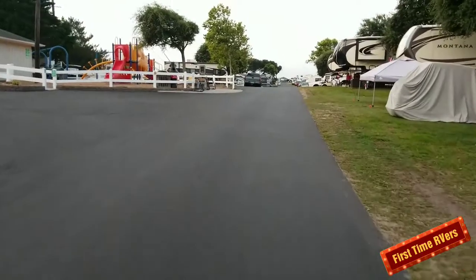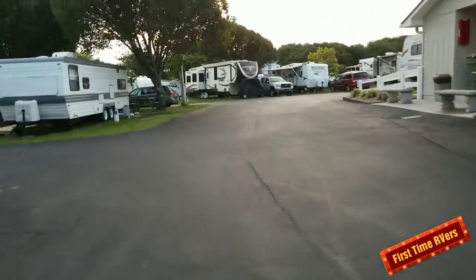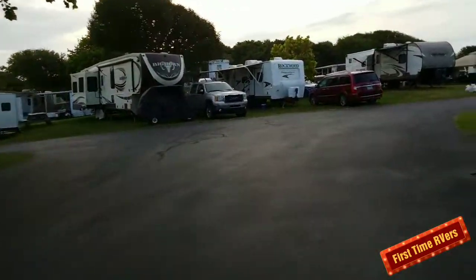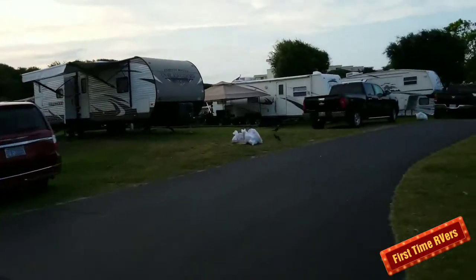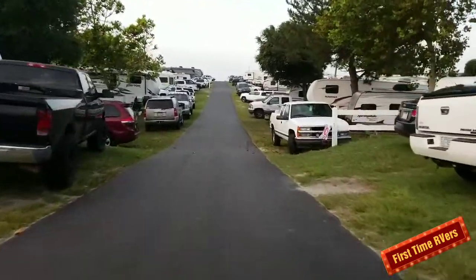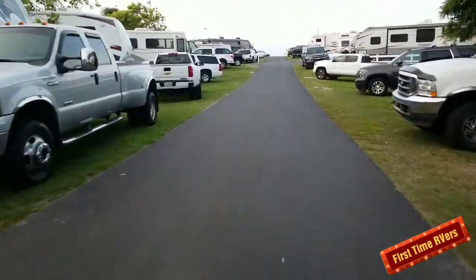Now these are your summer people, so they rent out just for the summer. I think that's $3,000 or $4,000 again, plus utilities. But you get to keep your camper there for the summer. Set it up, go home, come for the weekend, not have to worry about setting up your camper. So that's kind of nice. But again, you can see it is quite tight, and the roads aren't all clearly marked, so it's hard to tell which way you should be going.